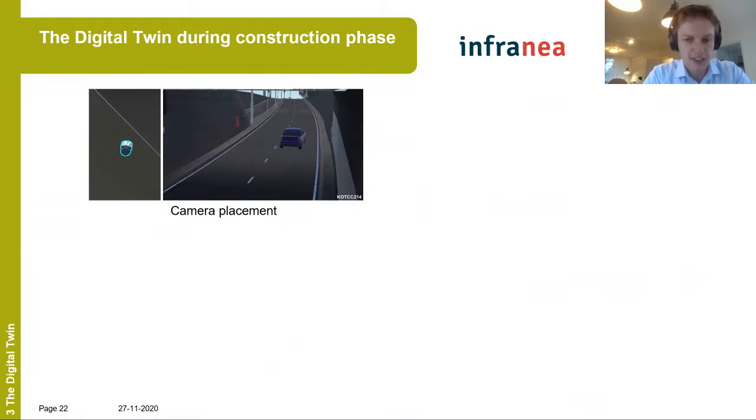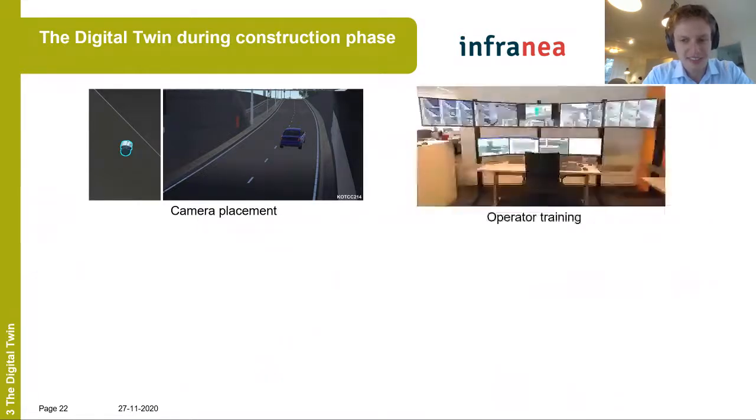The second use case was the operator training. Since the digital twin closely imitates the real tunnel, we could train tunnel operators on our digital twin while the real tunnel was still in the commissioning phase.